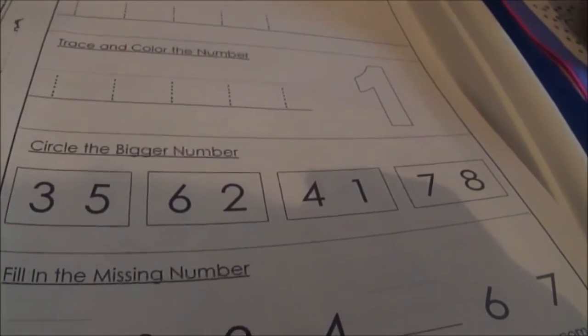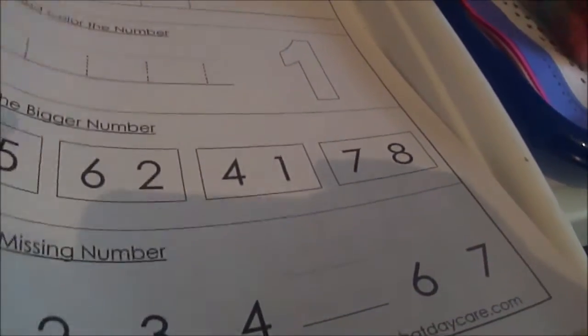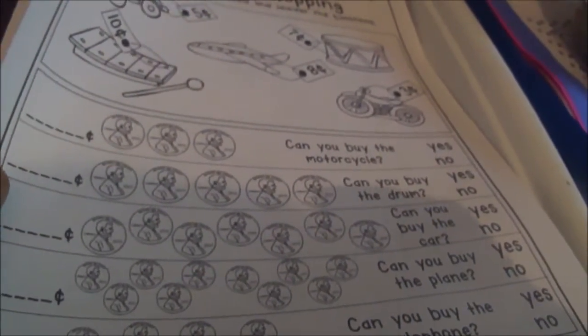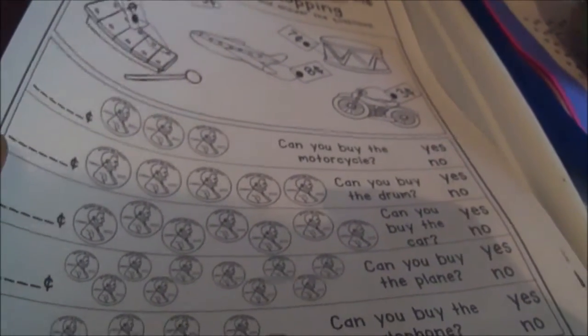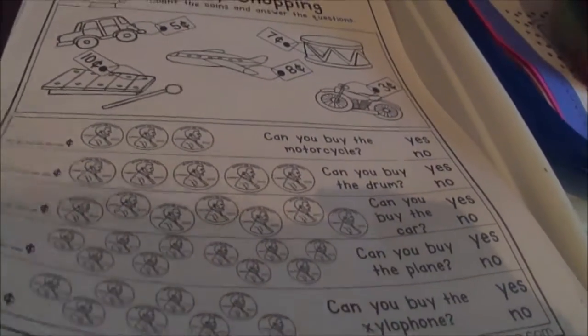And then they circle which one is bigger. So we were doing greater than and less than. And both of the kids' lessons, kinder and first grade, so this really reinforces the concepts. And then I threw in the paper version if they just want to work on the worksheet. They can do that. Or if two of them want to work it at the same time, they can do that.